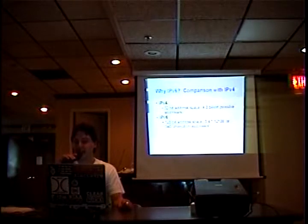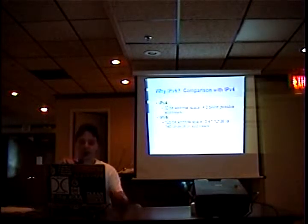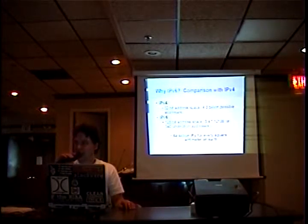IPv6 has a 128-bit address space. It's 3.4 times 10 to the 38 addresses, or 340 undecillion addresses. It basically boils down to 64 billion IPs for every square centimeter on Earth.